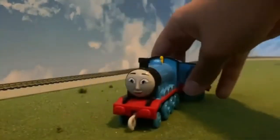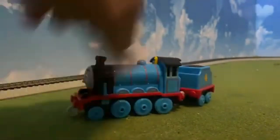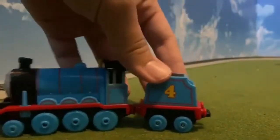Carly, not much there. And then we got Gordon, who is another one of my favorite push-along models. This dude is just so cool. He looks like the one from the show, minus the back wheel missing, but that's to be expected. His center is actually really cool. I really like his design here. This is all so cool.